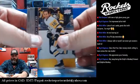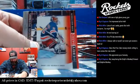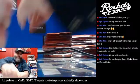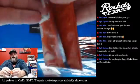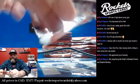Here we go, folks. First pack. Debut dates. It looks like Sheskarin, maybe. It is. Igor Sheshkin, first hit for Mike Trudell. Like I said, guys, I am going to pick up the pace just a bit here. We're pushing almost midnight.